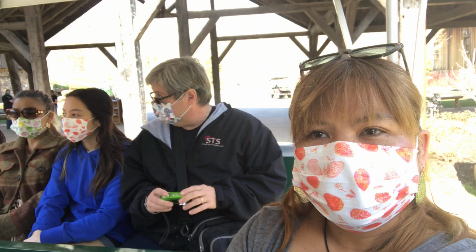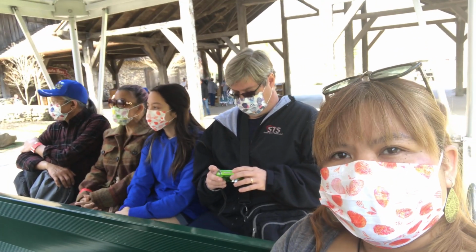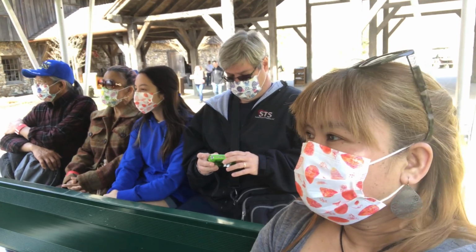And the Treehouse Masters. It is absolutely amazing. Even though those doors are closed, you can still go up there and check out the inside.